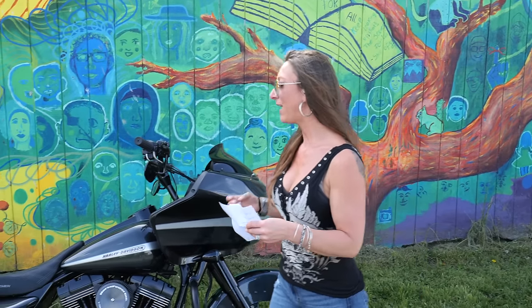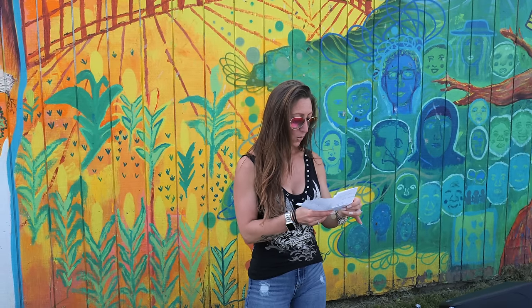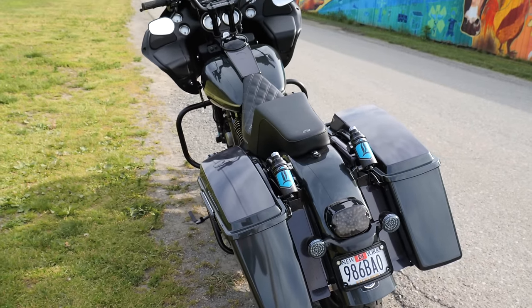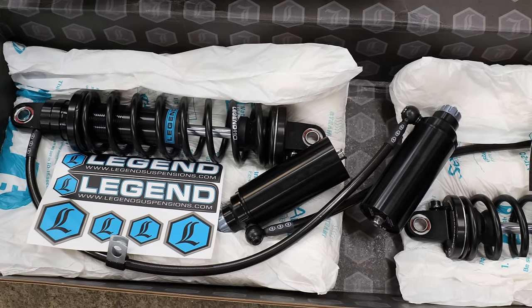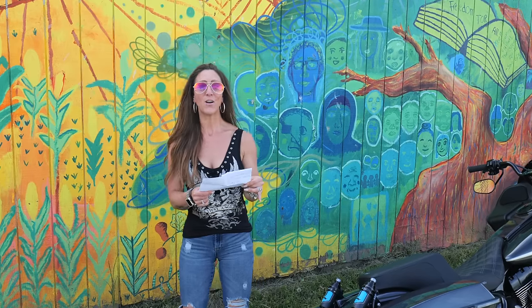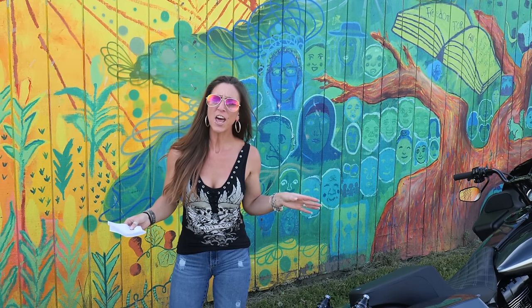We have the Legends front and back suspension, both purchased at Deadbeat Custom. So the rear was, and obviously, do you guys like the placement? Oh yeah. It's like a rocket ship. I'll say it every time. So these are the 13-inch Revo ARCs. We have $1,415.95.